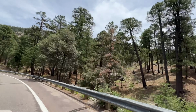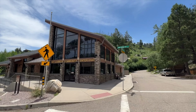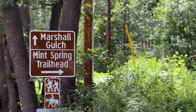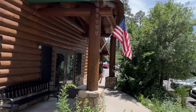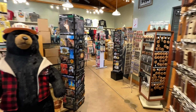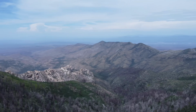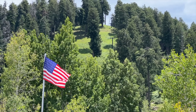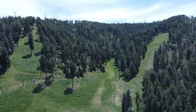And the town at the top is actually called Summer Haven, established in 1939, elevation 8,200 feet. Lots of people come up here to get a cabin, Airbnb, or maybe even build a cabin and stay there when it gets too hot down in the valleys. While on the top up here, you can do a hike, you can walk around the general store and the gift shop. You can take a little bit of fresh fudge and snack on it while you do your hiking. Maybe get some locally sourced honey. And I told you there was great views up here, didn't I? And you can even see the ski resort up here, but with the great views. Really nice place. But you come up here and do some skiing in the wintertime.